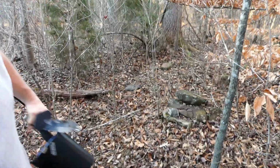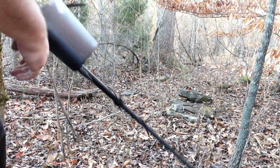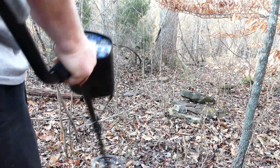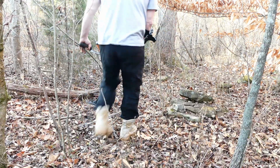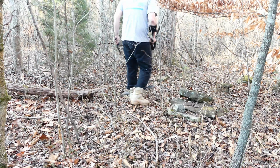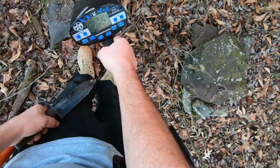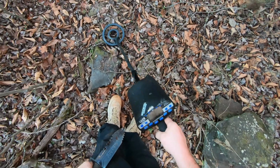See what we can find. Alright. So as you can see, I got my GoPro up here. Works pretty good for getting a first person view of when I find stuff. We're going to move over to this area. Do a little scanning over here because all I'm finding so far was pieces of cast iron and nails. So let's just say that there was a front door. So let's check here.